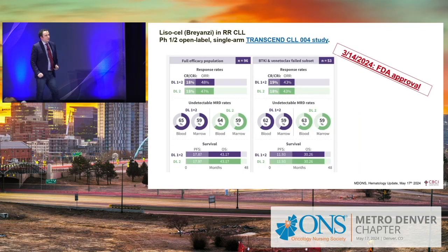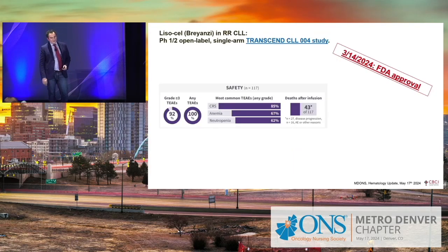The one thing that you want to know, though, is that the response is not as optimal as the 80% seen in aggressive lymphomas or follicular lymphomas. It is more toward an overall response rate of 47, 48%.